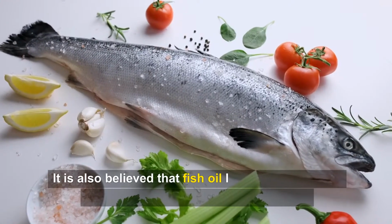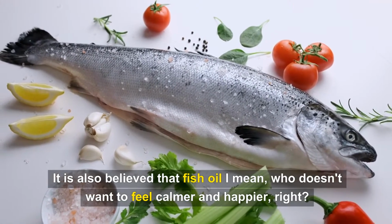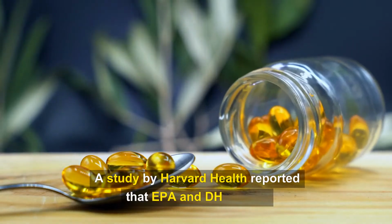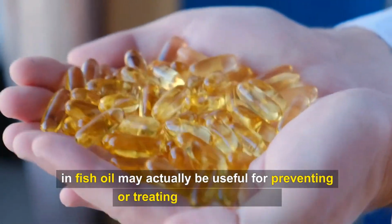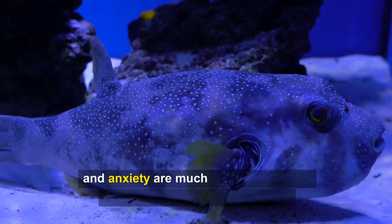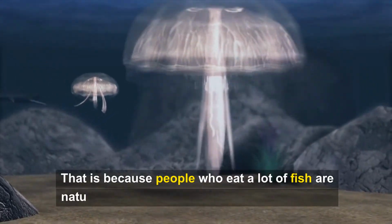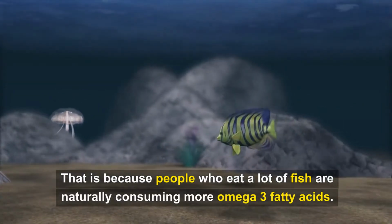It is also believed that fish oil can improve mood. Who doesn't want to feel calmer and happier, right? A study by Harvard Health reported that EPA and DHA found in fish oil may actually be useful for preventing or treating mood disorders. Scientists have long known that mental issues like depression and anxiety are much rarer in countries where fish is a staple of the diet. That is because people who eat a lot of fish are naturally consuming more omega-3 fatty acids.